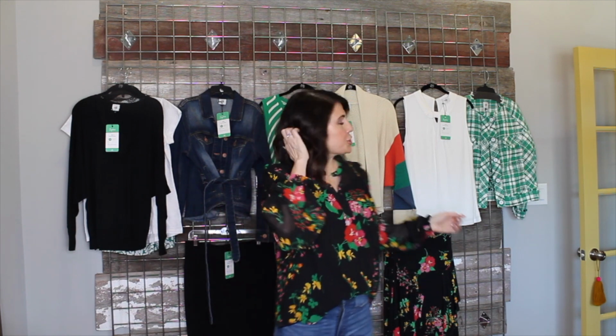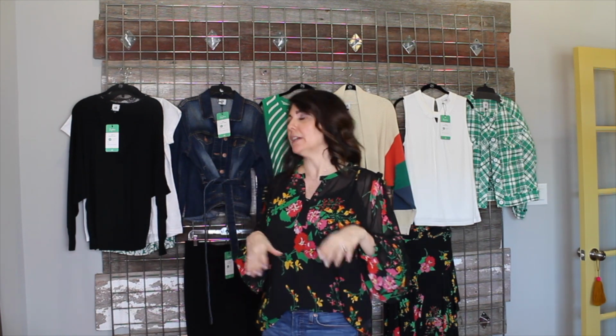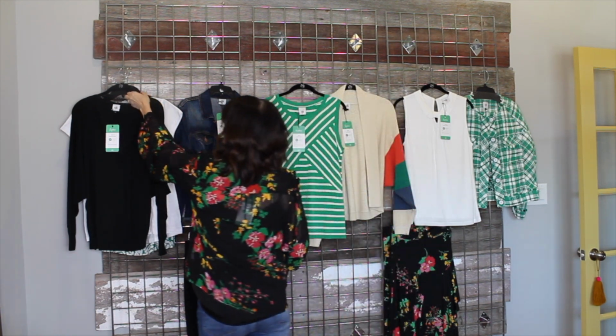So a beautiful floral. I think you're going to be able to mix and match it a million different ways, with denims, skirts. I'm going to show you the matching skirt in just a moment that they did, where it would give you a dress silhouette, which I think is so lovely. So let's get started. I'm going to start with some of the basics.